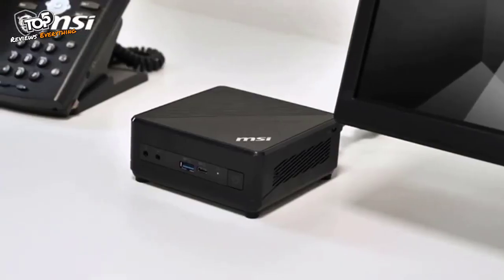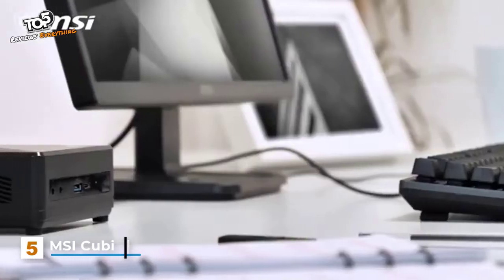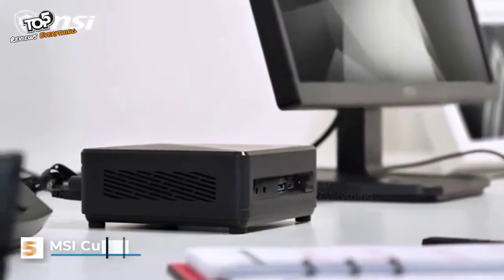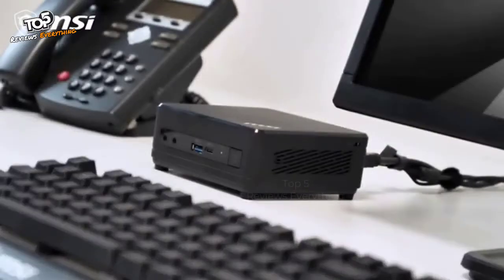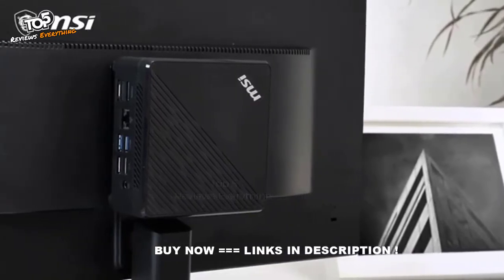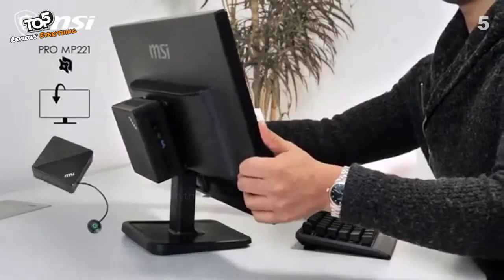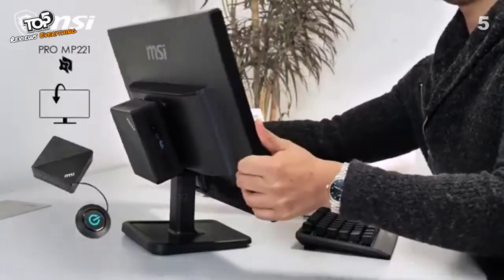The QB5 is a tiny desktop that fits on the palm of your hand. It's perfect for office and other professional settings. It even takes care of general home entertainment. The QB5 can even be mounted to a monitor, making it a real space saver. The MP221 is a perfect choice for this with its VESA mount support. And with the support for extended power switch, there's no need to reach behind the monitor.